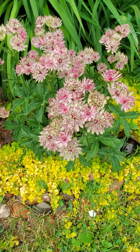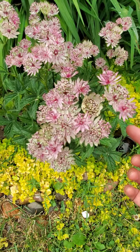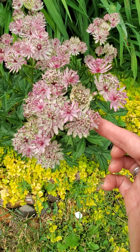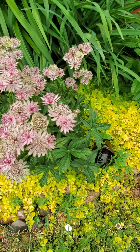Oh, and this lovely plant, I have no idea what it's called. It's somewhere in my book, but as the flowers fade, the middle parts sort of jiggle around like little bobbleheads. They're very cute. I love it. And the bees.